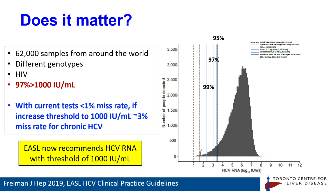Well, we have data from a few years ago now that showed a large collection of samples, over 60,000 from around the world with different genotypes with HIV co-infection, and you can see that 97% of people had a viral load above 1,000 IU per ml. So with our current tests, if you look at the threshold at which you would miss someone with the different tests, if you look at core antigen, you can see 3,000 IU, you're gonna get 97% of people.